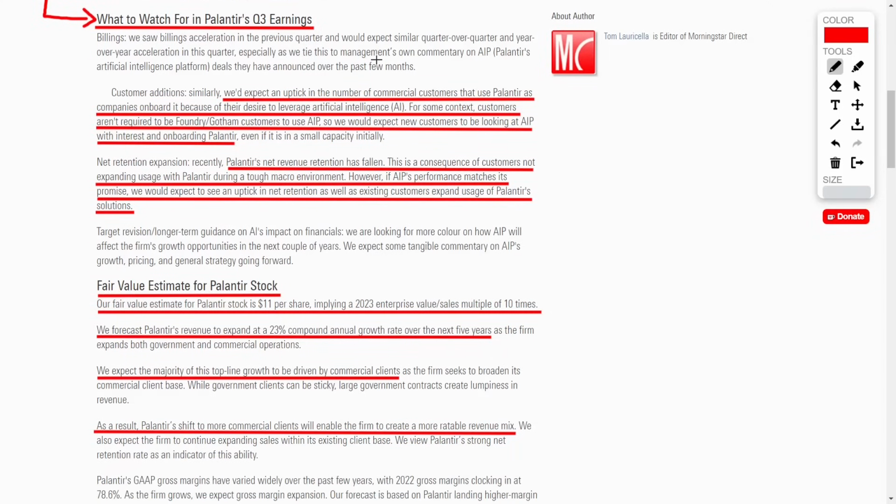So right now, we expect an uptick in the number of commercial customers that use Palantir. We should see an increase in the amount of commercial enterprises and clients that are using Palantir's software because their desire to leverage artificial intelligence has radically increased, and this is shaking the market right now. Ever since artificial intelligence came out, many large institutions are pouring billions and billions of dollars into this overall market so they can get an edge over their competition, and some commercial enterprises are using Palantir to give them an edge over their competition.